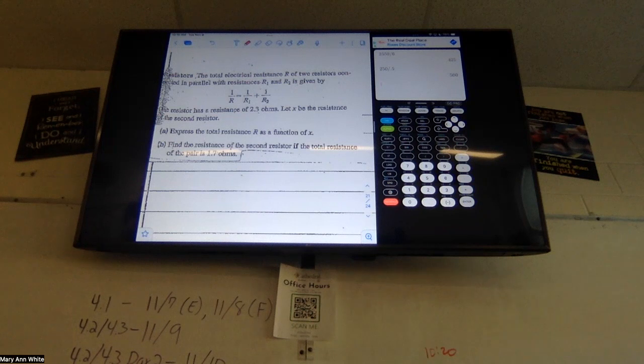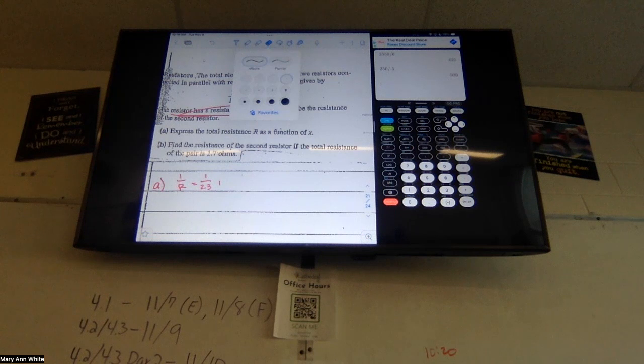Okay, so we need to write an equation. We need to express the total resistance as a function of X, knowing that one of the resistors has a resistance of 2.3, and we don't know what the other one is. All that means is we're just going to plug in. We don't know what the total is. We just know one of the resistors has a 2.3. So I'm going to plug that in for R1. Instead of R1, I'm going to write 2.3. And instead of R2, I'm going to write X.